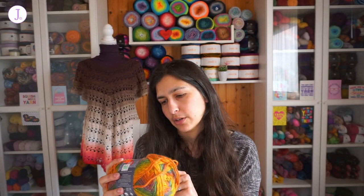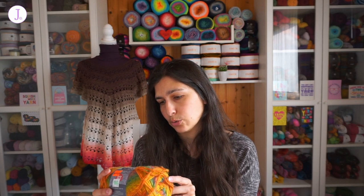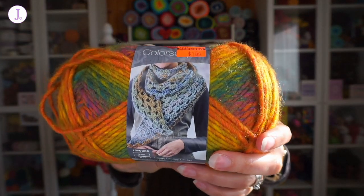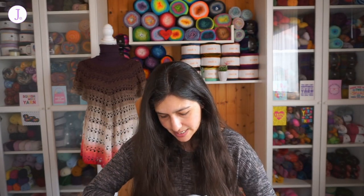Oh, there's a picture here of a crocheted shawl. And it says that this crochet shawl in the picture will take two balls. And I wonder if the pattern for this is on the other side of the ball band. Well, I have four of these balls. So maybe I can make that shawl and something to match it. God, the colors are amazing. Wow, Doris, you did a wonderful job with the colors.